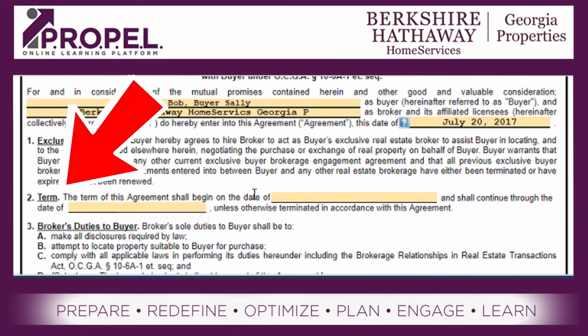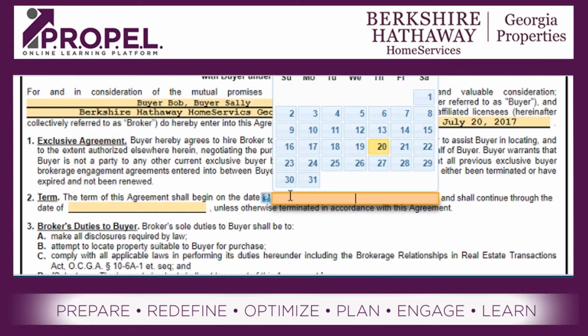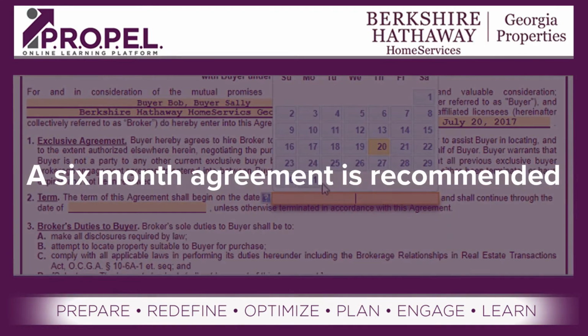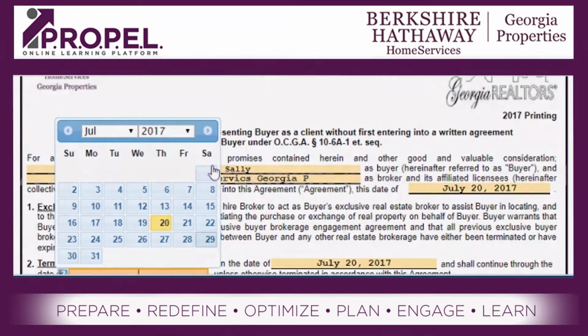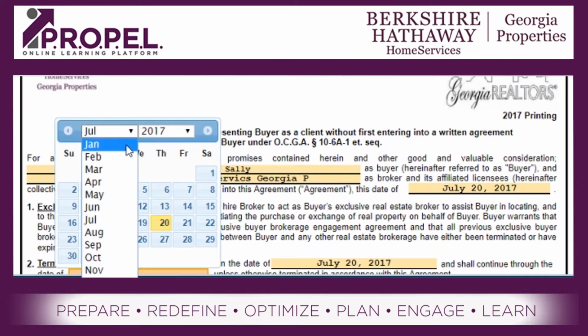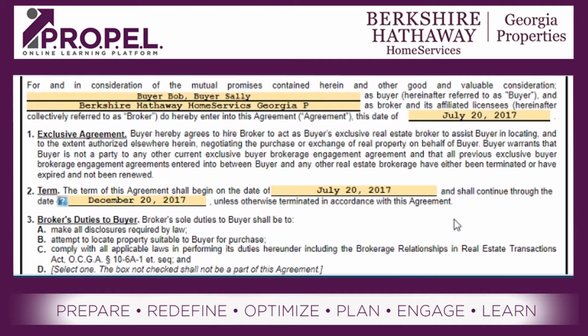Let's jump right to the term of the agreement. In most cases, a lot of our brokers and agents will recommend a 6-month agreement. So by the time you start looking today and you go through 6 months, we might go to December or January, let's just say, we'll just pick a time frame there. But a good rule of thumb is 3 months to 6 months to put in those blanks.